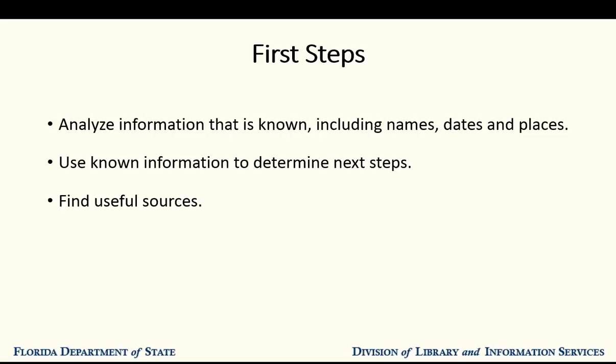To determine where they need to go, you want to analyze the information that they have that is known. So usually names, dates, and places. Most people know their own name and birth date. They usually know their parents' names, birth dates, and where they grew up. Most people know their grandparents. It's getting past that they kind of need to figure out.